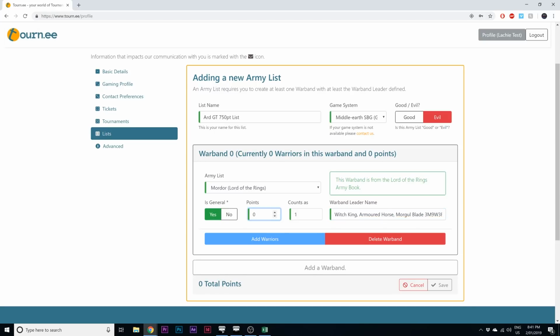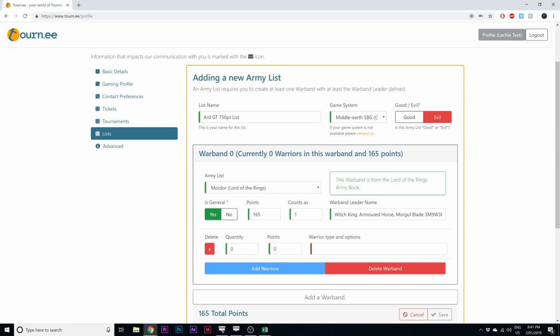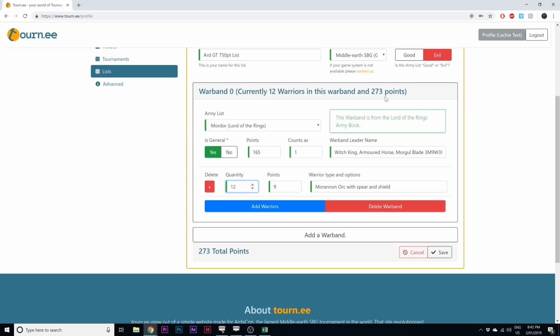points column. For now, we'll ignore the counts as column, and now we're going to add some warriors to the Witch King's Warband. The Witch King's going to be accompanied by some Morannon Orcs with Spear and Shield, so we fill that out in the Warrior Type and Options box. Each of those orcs is worth 9 points, so we just put the cost of one of these warriors that we've outlined in the points box, and then we fill out how many of them in the quantity box. Super simple. And then we have our first complete warband.